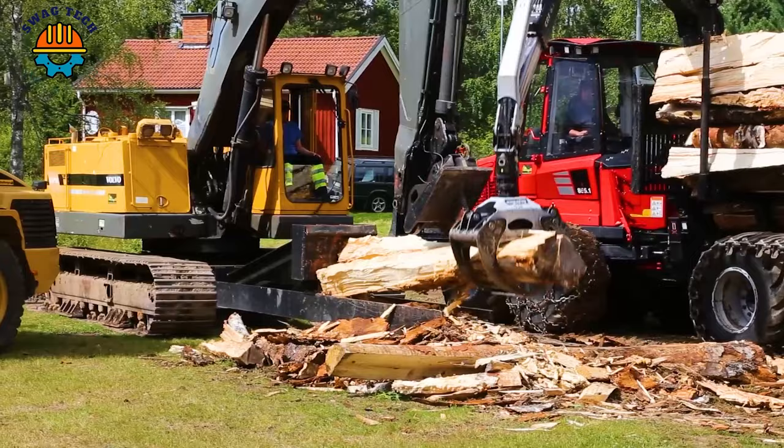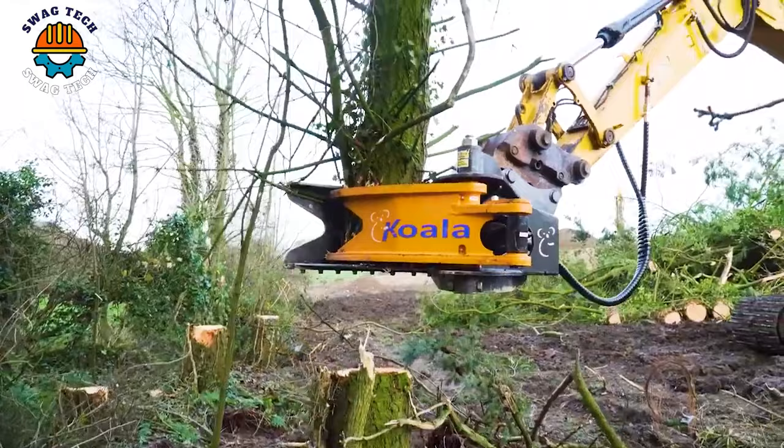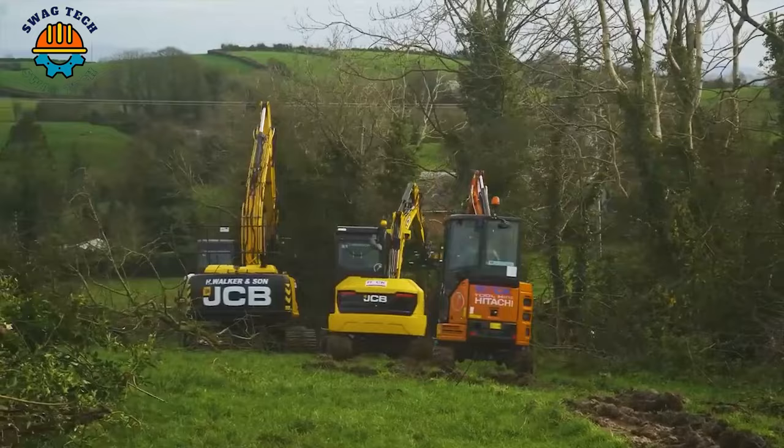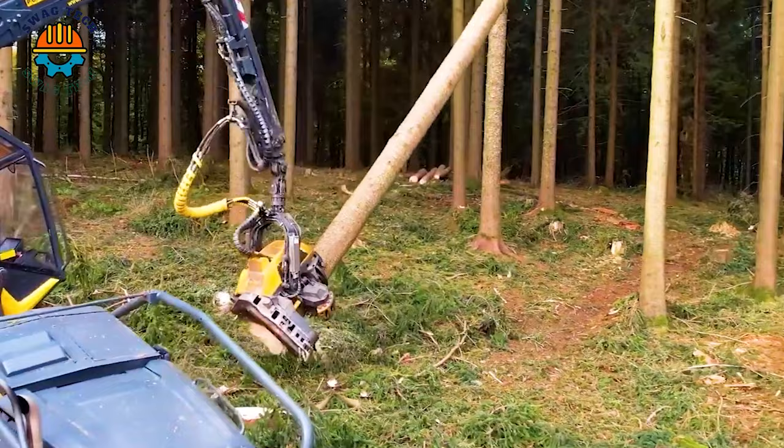Made from high-strength steel and equipped with a replaceable blade, it's no surprise that the koala tree cutter has become a huge success globally. It's amazing to see how easily it cuts the tree in just one cut. Wow, because of its flexible and powerful working ability, it is considered the largest logging monster in the world.